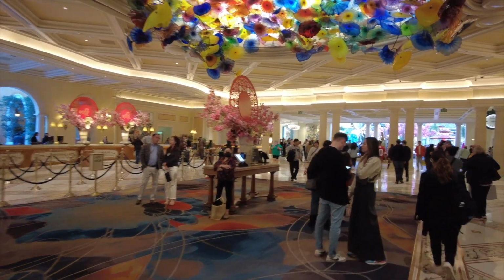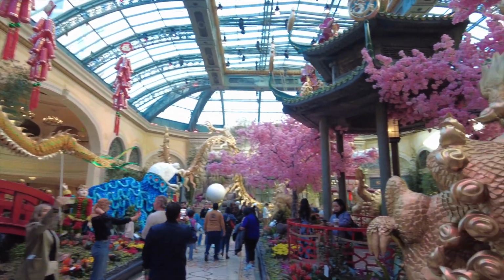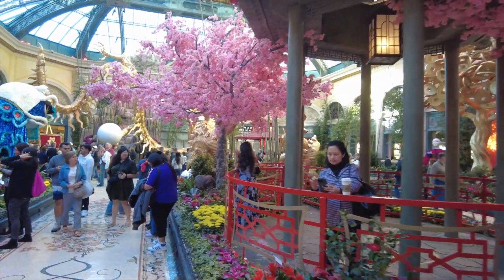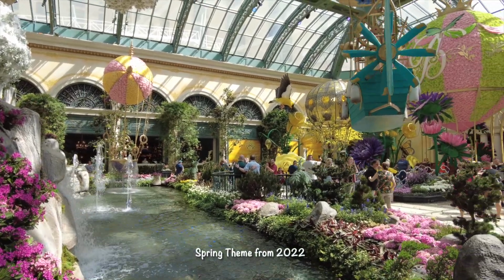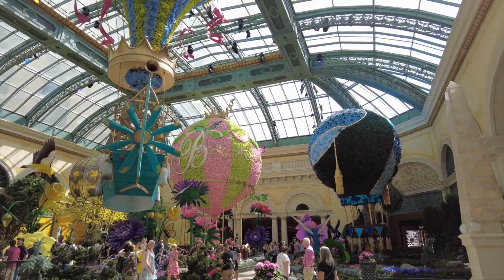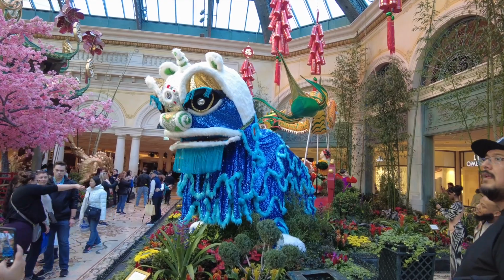If you continue straight, you'll get to another free experience, the Bellagio Conservatory and Botanical Gardens. The theme changes throughout the year based on the season, and while I was visiting, it was Lunar New Year celebrating the Year of the Dragon. The other themes throughout the year are spring, summer, harvest, and holiday. It's really impressive how they transformed the 14,000 square foot Botanical Gardens into a showcase of inspiring sights, sounds, scents, and colors. Definitely don't miss out on this when you're walking through the Bellagio.